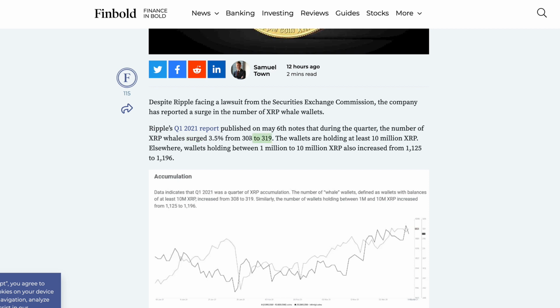Now, I know that doesn't sound like a lot. That's just 11 more wallets. But let's not forget, this is basically the first quarter since the SEC lawsuit was announced. And whales have grown by 3.5%, 11 more. Now, 11 more whales, this is what they mean by that. The wallets that are holding at least 10 million XRP have grown by 3.5%. So 11 more wallets, their balances have gotten over that 10 million XRP mark.